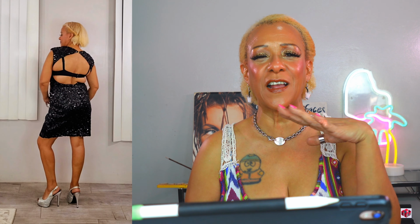Now, funnily enough, these are the exact same shoes that I wore at my wedding. Listen, the marriage didn't last, but the shoes did, okay? I love these shoes. I got them at David's Bridal. They are such a stunning sequin shoe that they are perfect for any formal event.